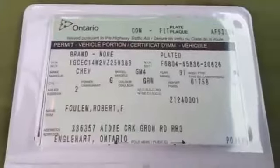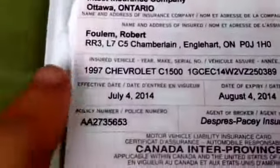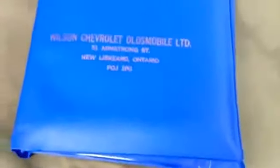Here's our glove box. As you can see, here's the paperwork. Here's my dad's new ownership we got for the truck. The truck is a 97 Chevrolet C1500, and here's the serial number. And here's the auction place where we got it from. My Uncle Mike bought this truck new 17 years ago. It also comes with the owner's manual.